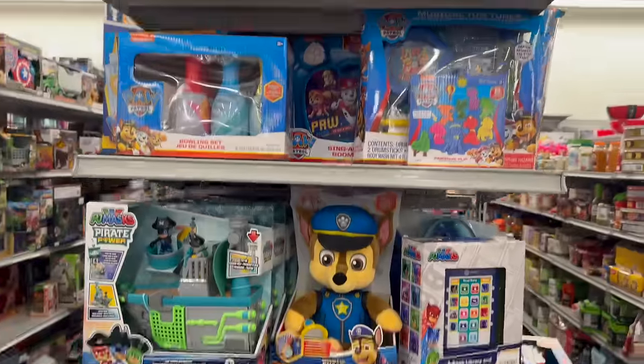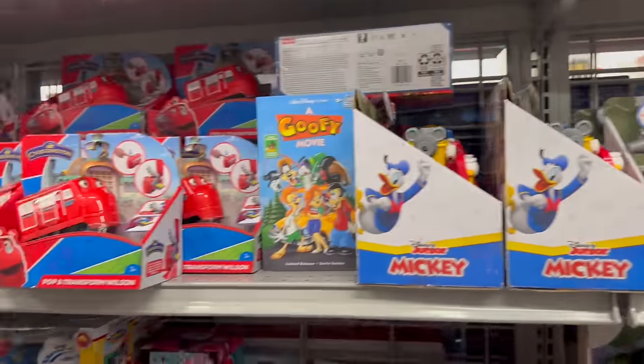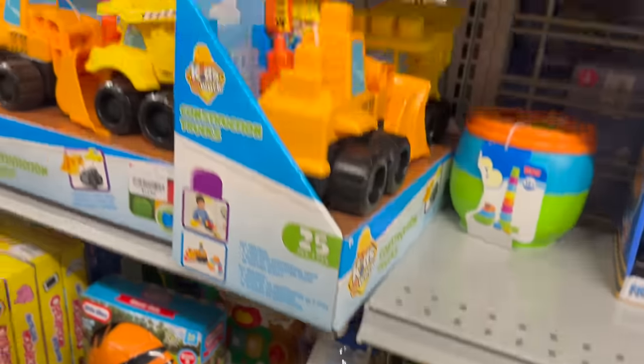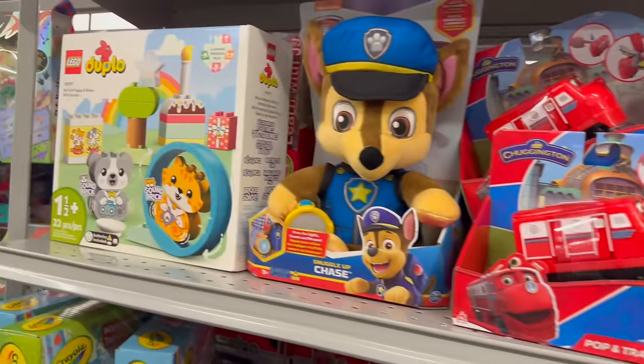If you're shopping for a little boy between 2 and 8 years old, this is like little boy heaven. Train tracks, cars, any type of car you can possibly imagine. School buses. You know, little boys are little boys. They don't care about the price tag. They just care about what sounds come out of it and what they can do with it. So definitely come here first.